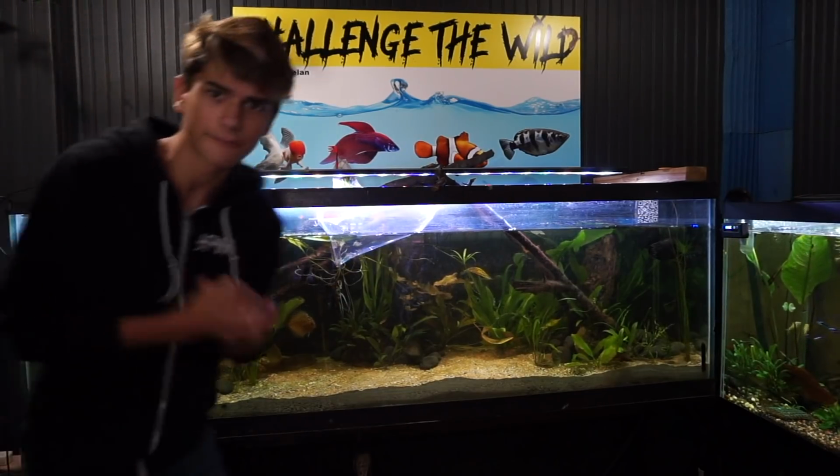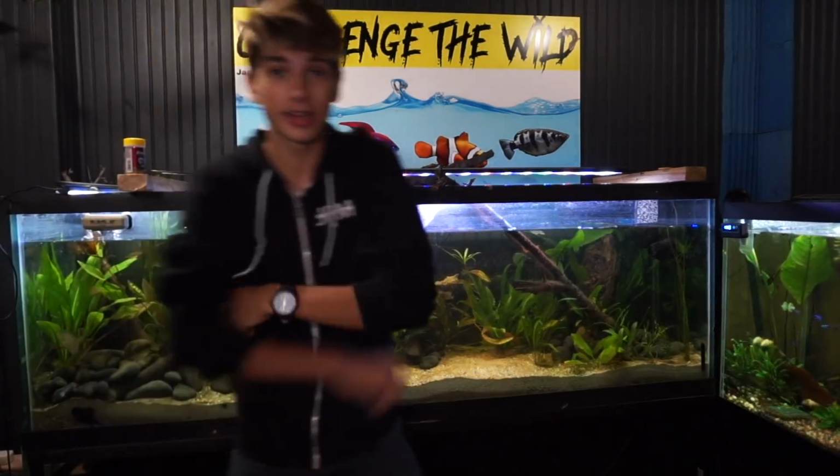Alright, so I did get 5 Cory Catfish. I was considering getting 3, but then the guy at the store kind of talked me into it because Cory Catfish do way better when they're in a larger school. If you were to keep one of them alone by themselves, they wouldn't have as much character. They wouldn't really swim around. They wouldn't really be happy. But when you have them in a big group, they actually interact.